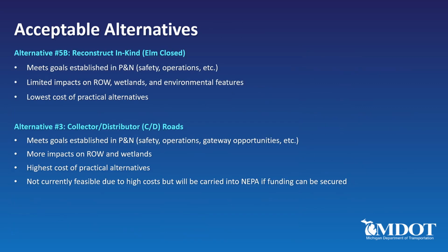Based on the evaluation process, MDOT is recommending Alternative 5B as the most acceptable and feasible alternative. MDOT is also recommending Alternative 3 as an acceptable alternative for possible future analysis during the NEPA phase. While not currently feasible due to its high cost, MDOT is keeping this alternative on the table in the event additional funding can be secured.